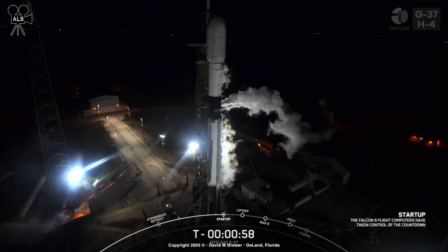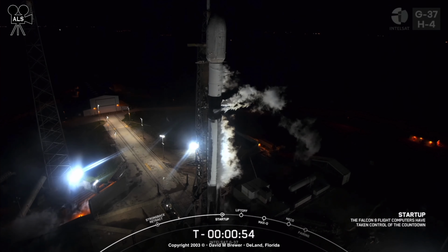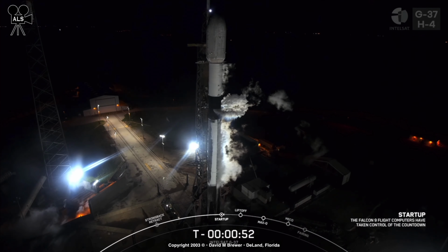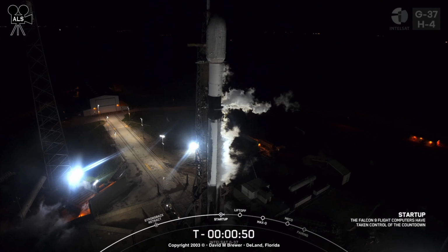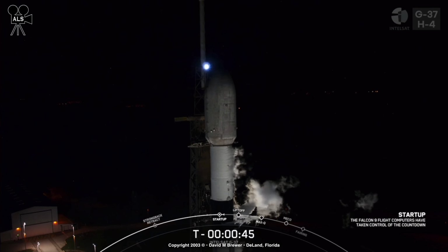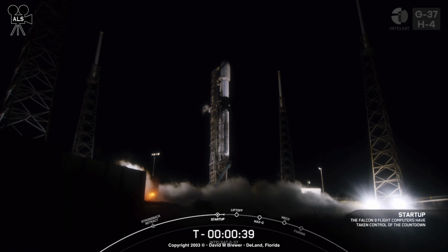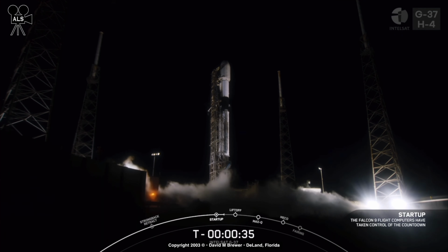Falcon 9 is in startup. As we just heard, Falcon 9 is in startup, which means the vehicle's internal flight computers have now taken over control of the launch countdown. SpaceX launch director, go for launch. And there we go, folks. With the final go for launch from our launch director, all systems are go for launch of Falcon 9 with the Galaxy 37 Horizons 4 satellite.